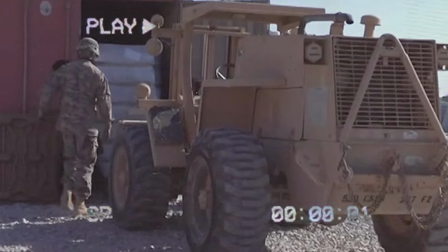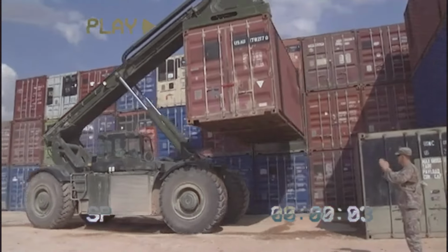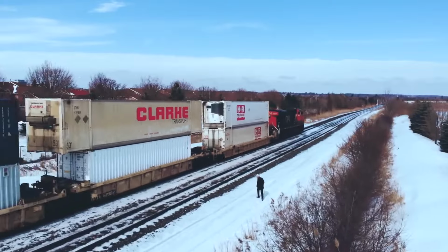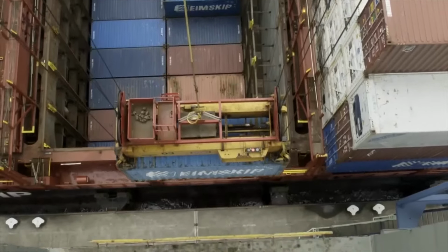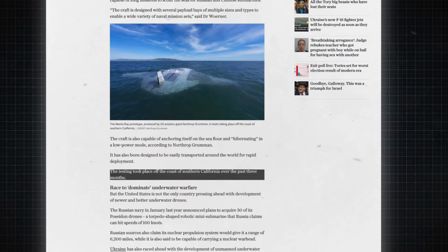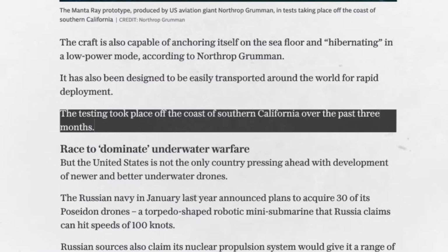Its modular design allows it to be disassembled and transported in ordinary shipping containers, making it incredibly versatile and eliminating the need for specialized port facilities. According to the Telegraph, the Navy conducted extensive tests on the craft off the coast of Southern California, spending more than 3 months evaluating its capabilities.